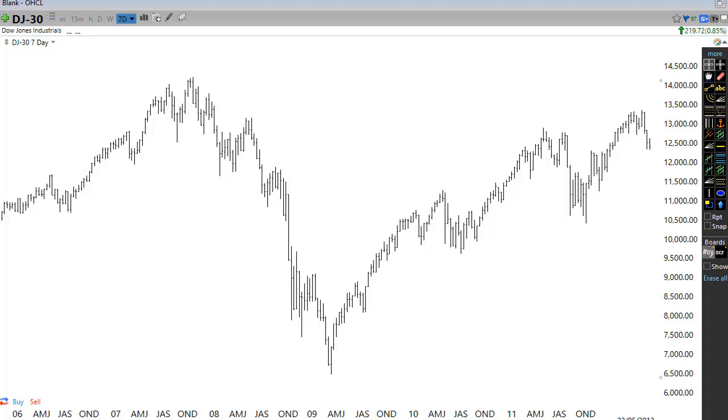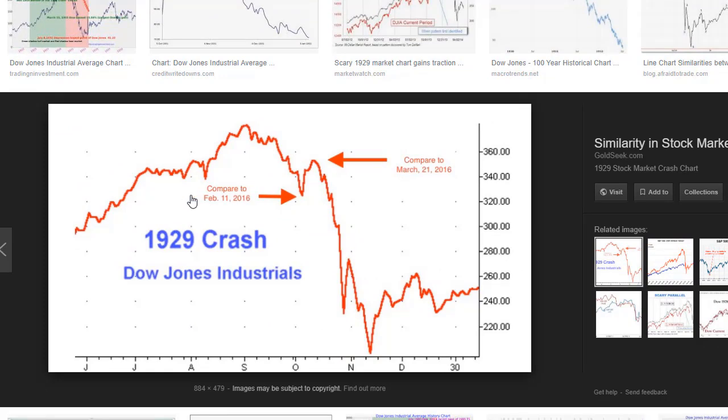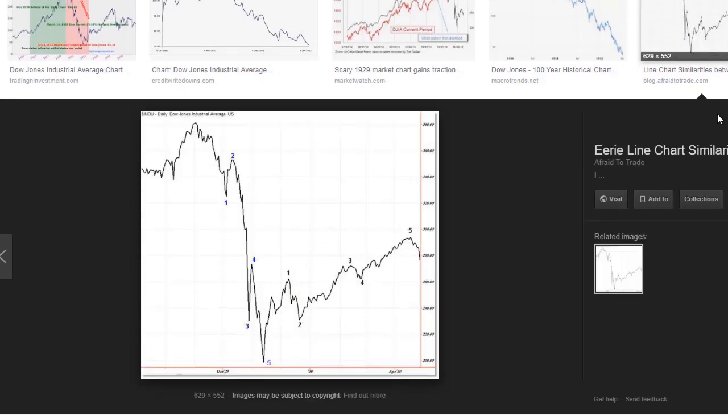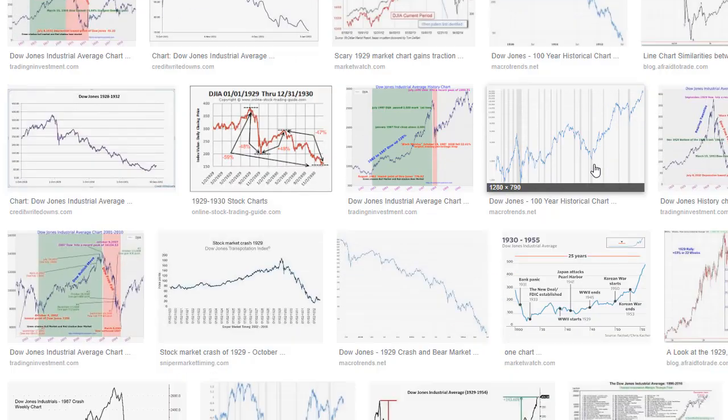So if I look at all the crashes in history, let's start off with 1929. I'm going to bring up the good old Google charts here, and I'm going to share something with you, because it's based on what I'm sharing with you right now. I'm using Google Images here just to get a chart. Forget the comparison here. Actually, let me see if I can find something a bit better, a chart that has nothing on it.